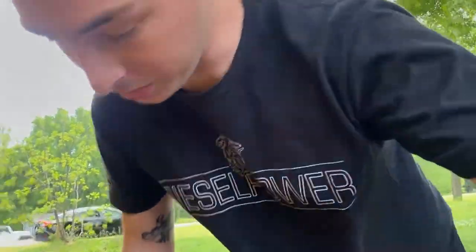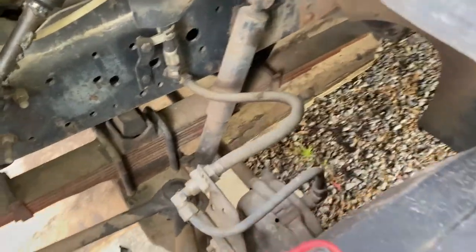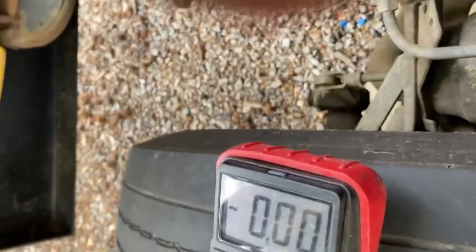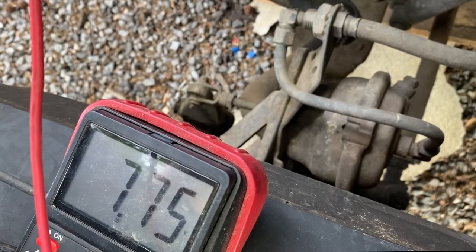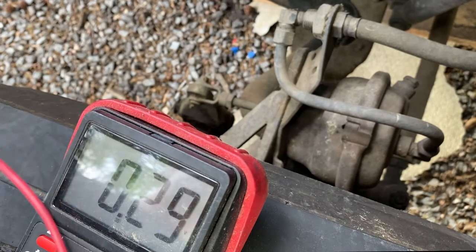Alright guys, so we're still getting nothing. I'm gonna pull the voltage at the starter solenoid and see what we get. Alright, click it off.